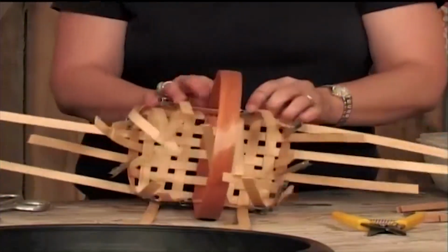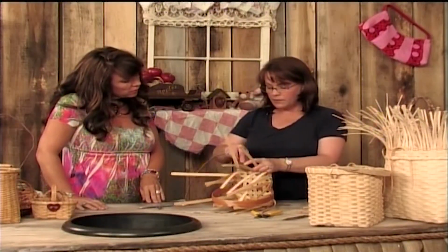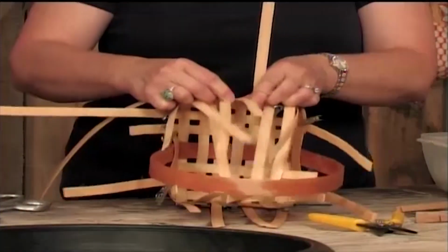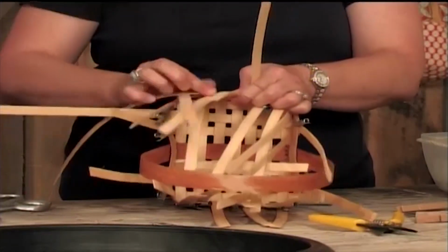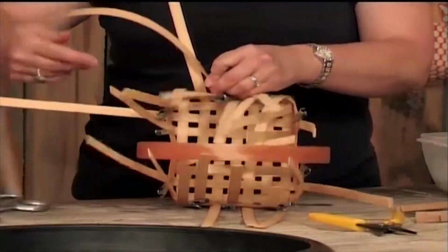Now, I won't start at that point again. I will turn around a quarter of the way around the basket, and I'll start on this side. Because if I put it back on that same spot, that one spot's going to get really, really bulky. Now, once I get on the third side, or the third weaver around, I will not have to use these clips at all. That's just to get it started.